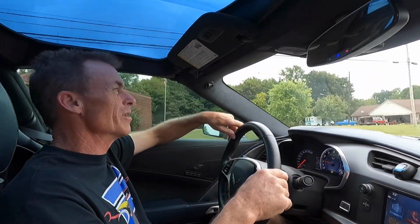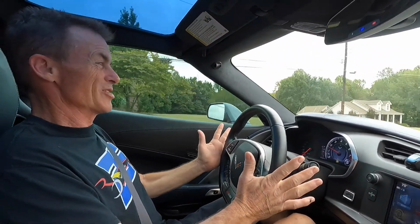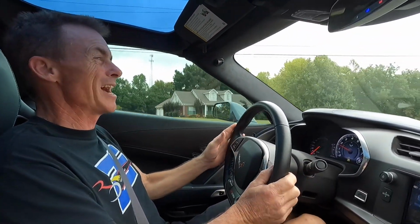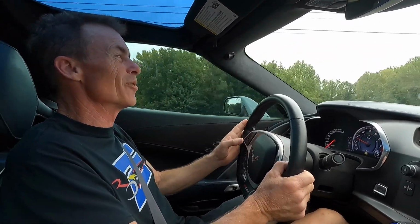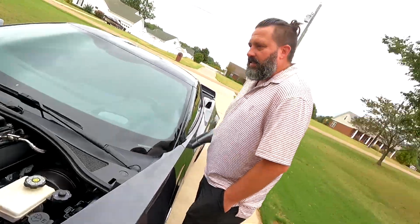Thanks for letting me wheel this thing. It's nice. Absolutely. You are right. It is like you're just in it. Just absolutely in it. So cool. That is freaking awesome. Freaking supercharged LT4.